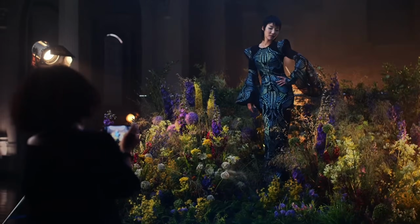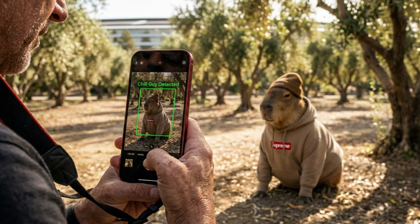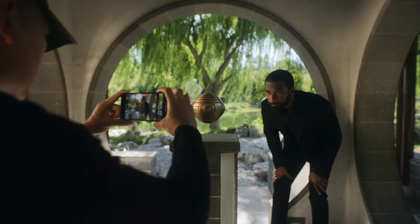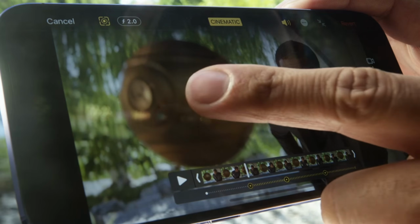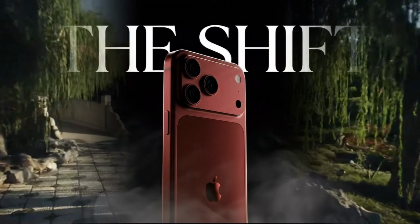Other than that, it is business as usual. We are expecting the A20 Pro chip, which will obviously be a beast, and hopefully the return of a product red color option, because we have been missing a good red Pro phone for way too long. So, no Touch ID under the screen, and no holographic projectors. Just a refined, durable camera beast.